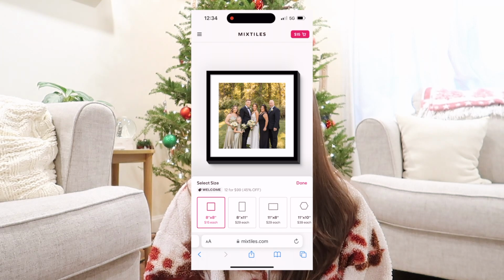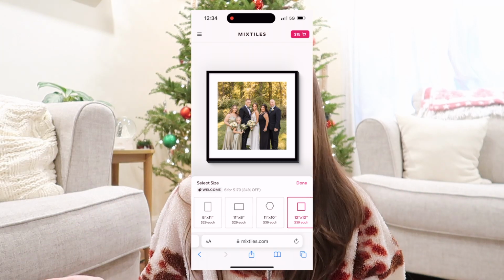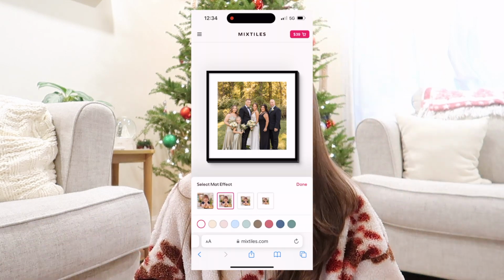So if you're my parents or my in-laws, stop watching this, because the first gift that I'm gonna suggest is what I got both mine and Dan's parents this year. It sounds simple, but it's a framed photo. I got it through Mixtiles. And the reason I have this in the affordable category is because if you only buy one, it's like 30 bucks. And it's a 12 by 12, so it's a decent size.